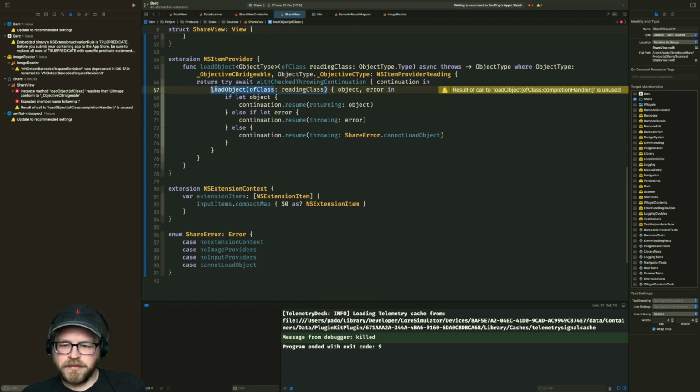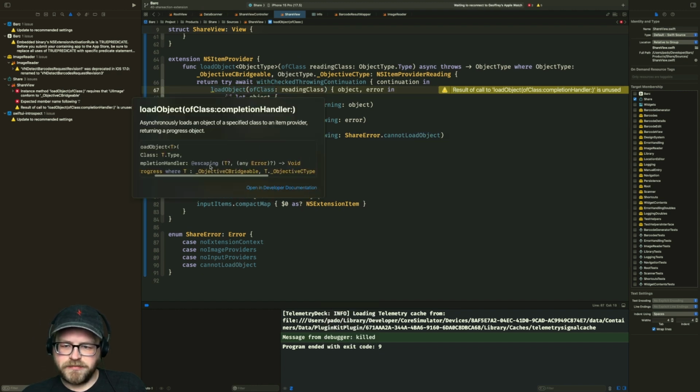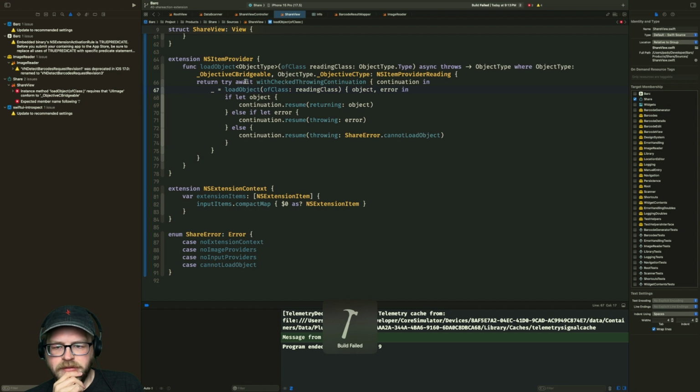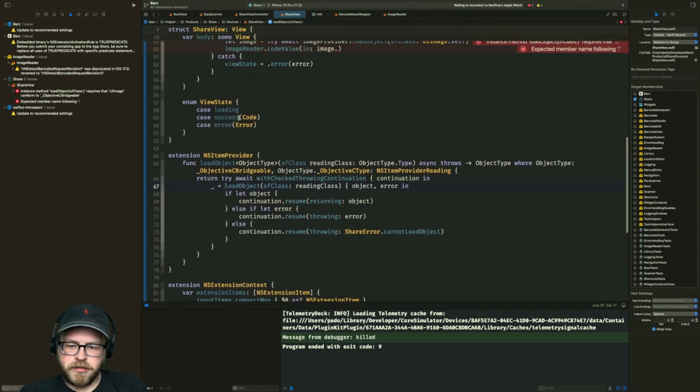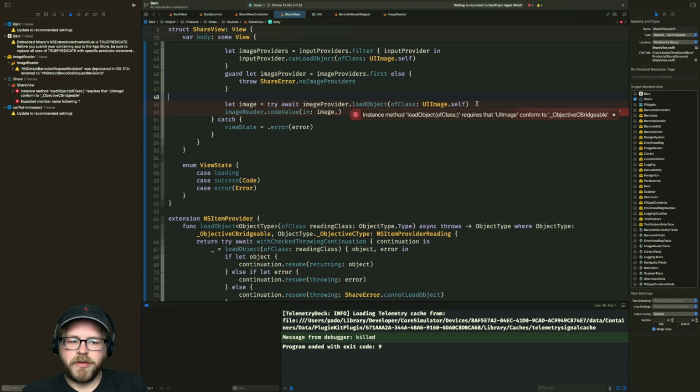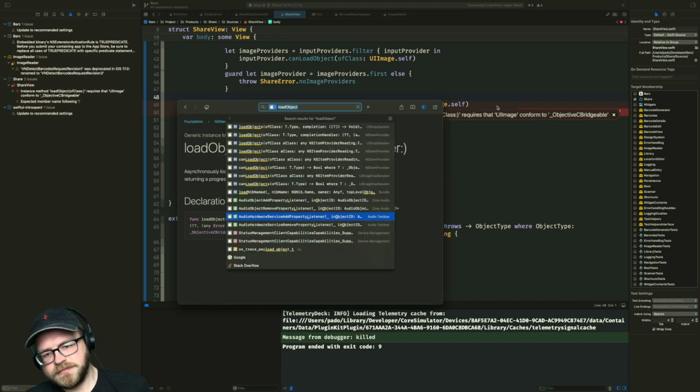And then, yeah, we don't care about the result of this because this is returning progress. So underscore equals that. Okay. Blah, blah, blah. All right. So now we should have requires that UI image conform to Objective-C bridgeable. How is UI image not Objective-C bridgeable? What are you talking about, man?